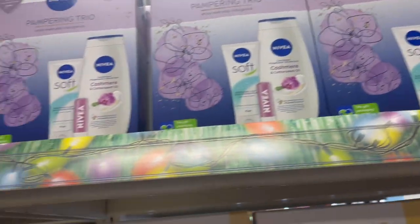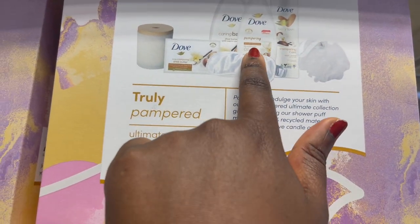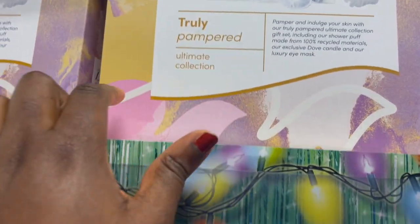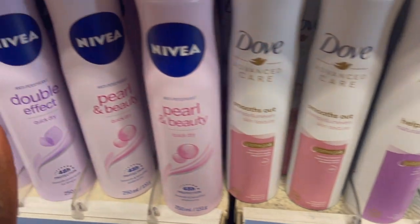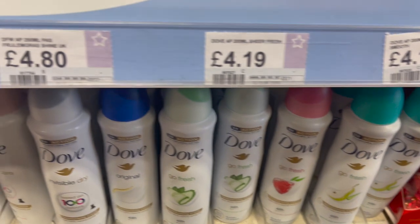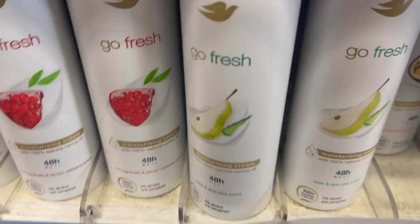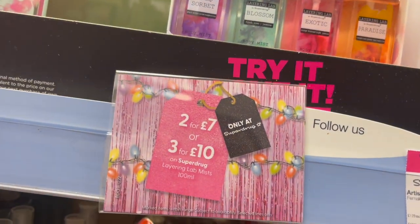Have the Nivea. Okay, this Nivea is £10. This one comes with the lotion, the body wash, another body wash, soap and a candle. This one is £15. So here we have more Dove deodorants. These are the minis for £3.39.